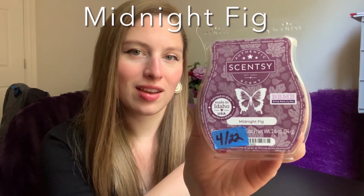Following that citrusy, spicy scent up, I went with a dark, fruity scent. This is Midnight Fig. Again, you can see this is a Bring Back My Bar from April of 2022. In my previous What I'm Warming video, I mentioned the Huckleberry Clementine scent being my least favorite of the fruity scents that I have. I totally forgot about Midnight Fig when I said that.